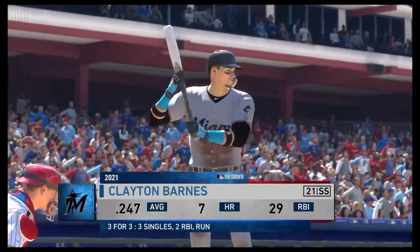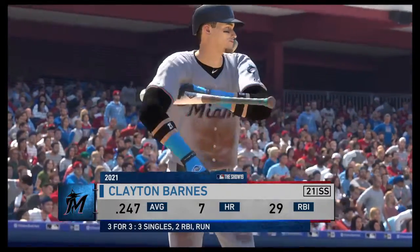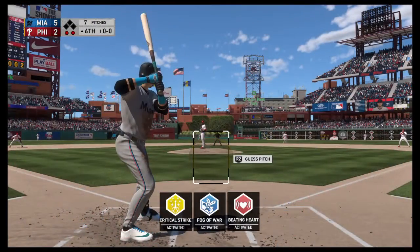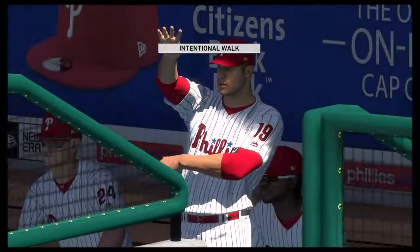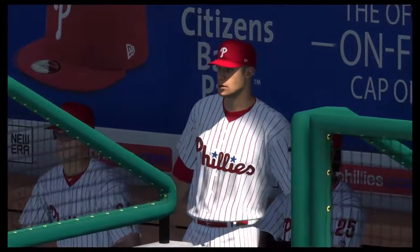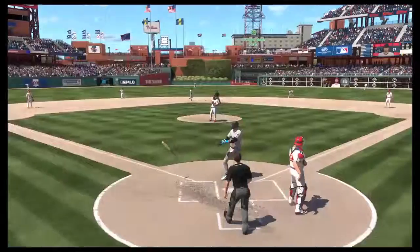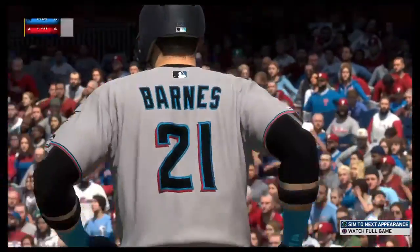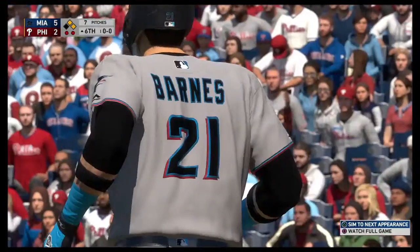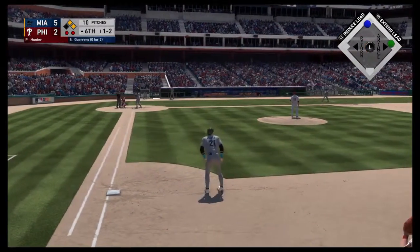Riding in once again, Clayton Barnes. He came through with an RBI single in his last at-bat. Hey, here we go, here we go. And ball 4 now as he'll take first on the intentional walk. Yeah, well, when a guy's swinging the bat as well as he's been, this is a smart move. No reason to tempt fate out there.